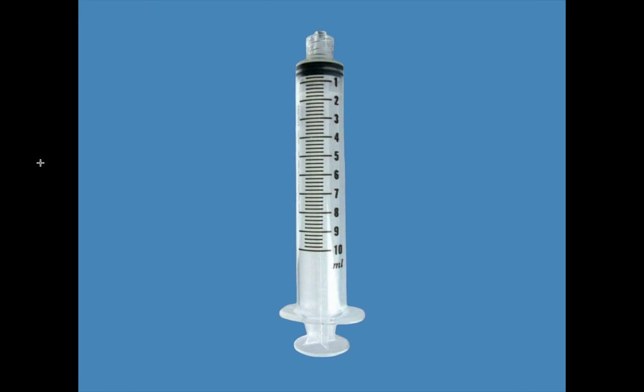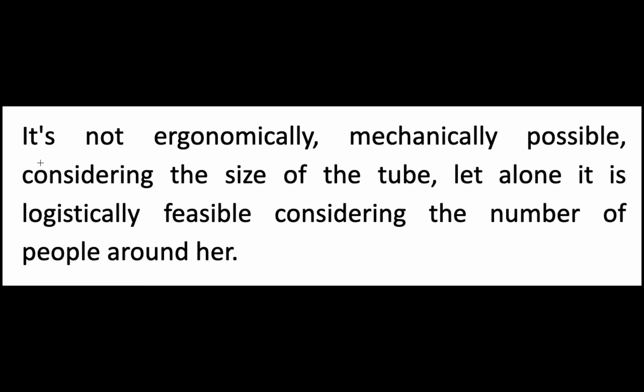And then not all of the air that's injected will actually go where it's intended. One nurse estimated that perhaps a third of the air will actually be correctly distributed into the required location, which supposedly occurs with a 10 milliliter syringe. So someone described this to me as not ergonomically, mechanically possible, considering the size of the tube, let alone is it logistically feasible, considering the number of people around her.